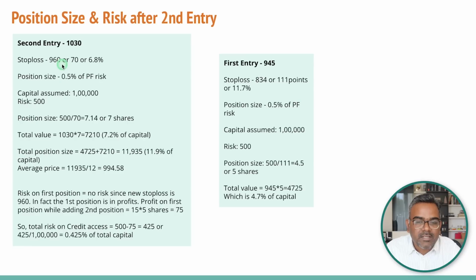Now, whenever the stop loss is revised, it has to be revised for the entire position, right? So the first position is now in profits of 15 rupees, 960 minus 945. If the stop loss hits at 960, it's 15 rupees profit, and we have 5 shares here, which brings us to a net profit of 75 rupees. So even if the 960 stop loss hits, we are still gaining 75 rupees in the first position.